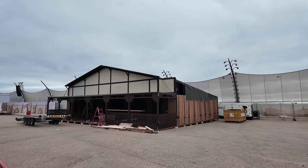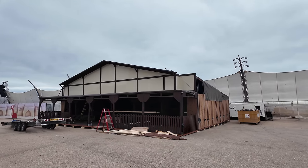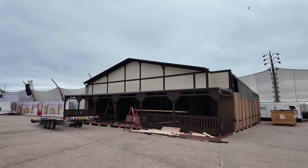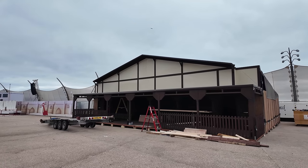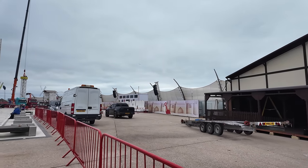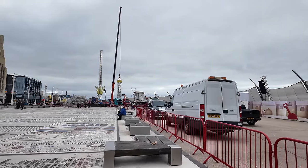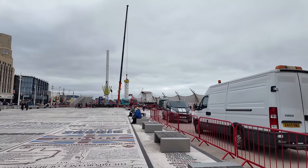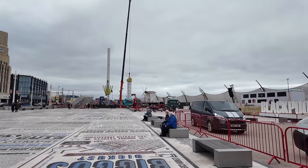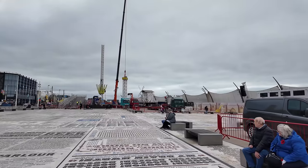And you can just see, like I said, the workmanship that goes into this. Obviously, it's prefabricated, but you see all the wood and everything. So it's altered and made to measure. And as we go around, there's all sorts going on, absolutely all sorts. We've got windmills going up. We've got everything. And like I said, this is supposed to be bigger and better than any year in Blackpool's history, this Christmas market.